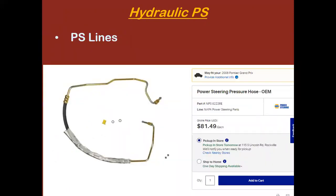Just to show you how much power steering pressure lines cost, take a look at that. That is for a 2008 Pontiac Grand Prix. So a very common car, a cheap car. It's still a lot of money. So watch yourself on power steering lines. Like I said, inspect them, make sure they're not rubbing on anything, they're not melting on the exhaust, all that good stuff.